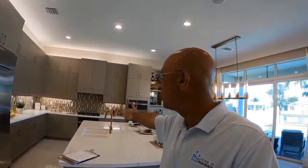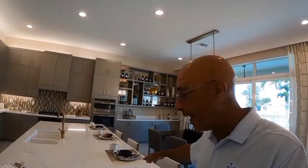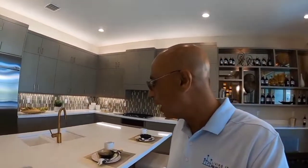3,200 square feet under air. The kitchen, as you can see, is quite large. It has that large quartz countertop, which most builders are using today. I think you'll find that if you're looking for a bigger home, this is a model that might work for you guys.